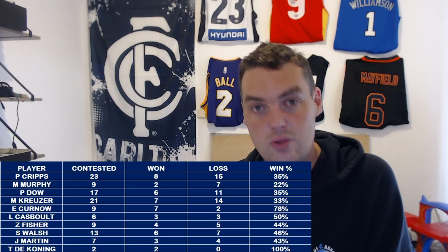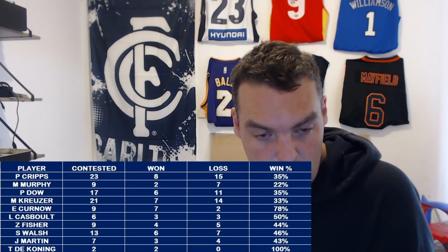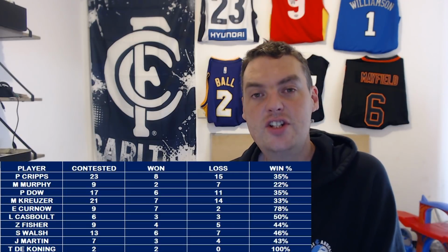Do you know what I mean? They really did do well when they were there. Cruiser, that is about AFL average when you contest as many as he does. So for me, it's a really exciting time to be a Carlton fan when we look at this.